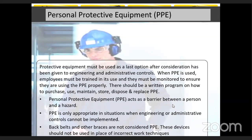PPE acts as a barrier between a person and a hazard. It prevents hazard. PPE is only appropriate in situations when engineering or administrative controls cannot be implemented. Back belts or other braces are not considered PPE. These devices should not be used in place of correct work technique.